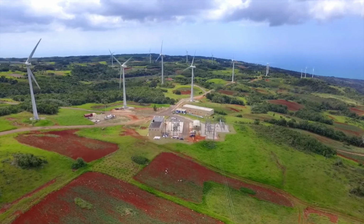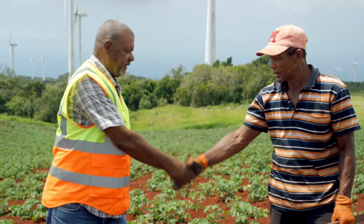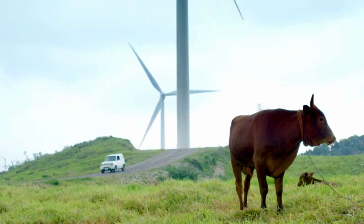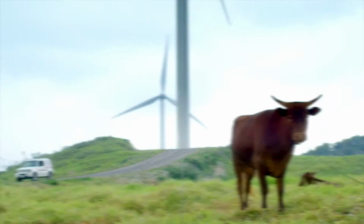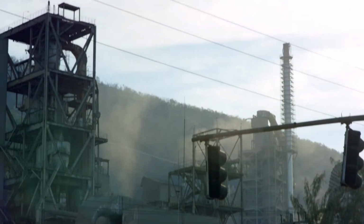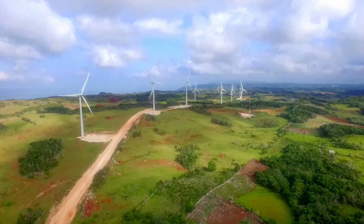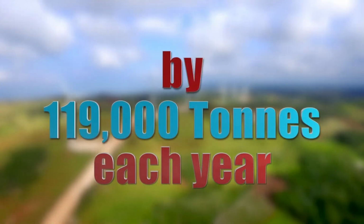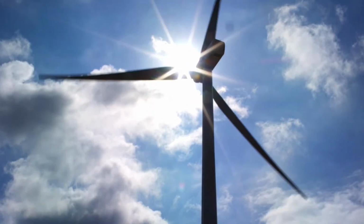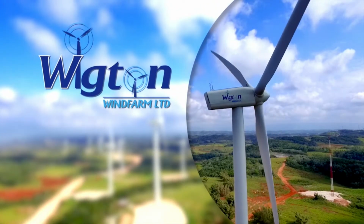Jamaica's beauty is legendary, and we have to do our part to preserve our environment. The green energy generated at Wigton Wind Farm is better for our environment than fossil fuels because it decreases the amount of greenhouse gases like carbon dioxide that are released into the atmosphere. Wigton's clean energy reduces Jamaica's carbon dioxide emissions by 119,000 tons, which lessens the disastrous effects of climate change, like high temperatures and floods. Wigton Wind Farm, working to secure Jamaica's future.